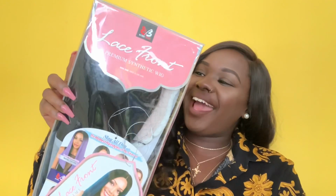Bam. Okay, this is the Bobbi Boss Lace Front Premium Synthetic Wig, and this is Yara. If you've been rolling with me for a little bit, riding around and getting it with your girl Shanise, you would know that I already tried the Yara Bang Wig. That was my first wig.